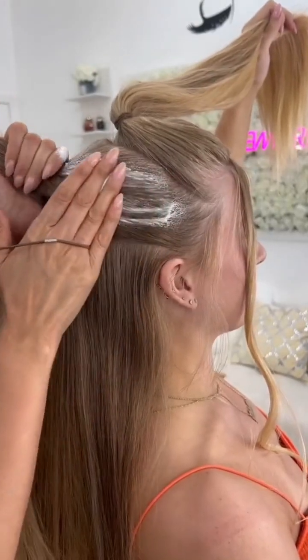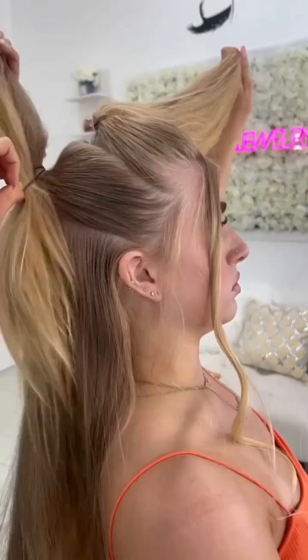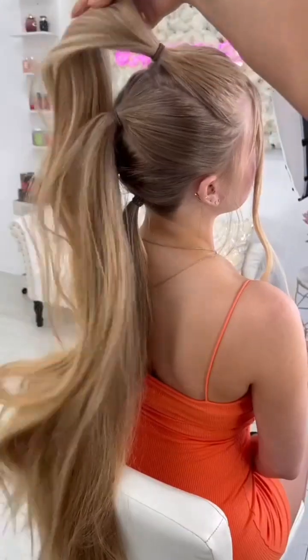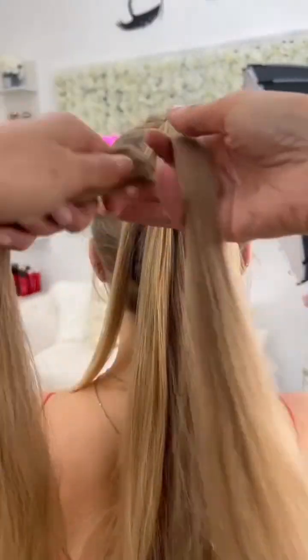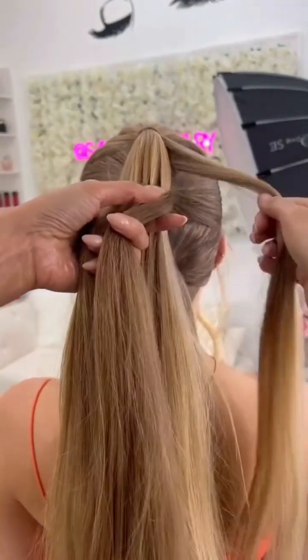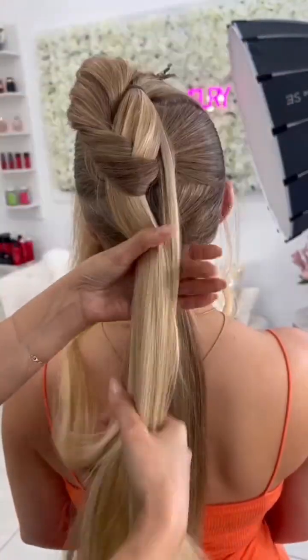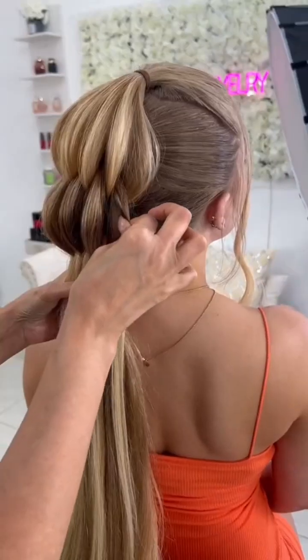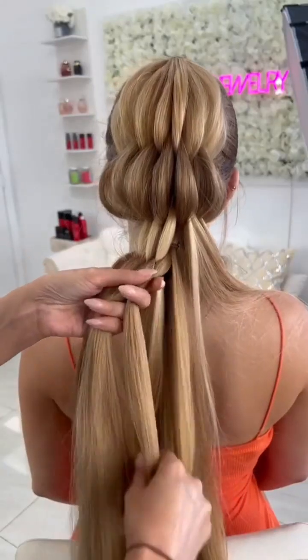Today we'll be talking about 50 trending hairstyles in 2024. We have different types of hairstyles: beautiful hairstyles, glamorous hairstyles, fantastic hairstyles in 2024 you'll want to try. We have the bohemian twist with curls.